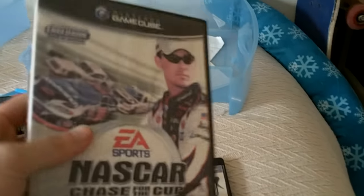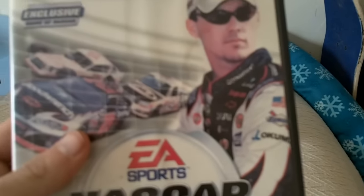This one was pretty good. I got this in a Blockbuster after looking for it for a long time. Has the NASCAR Cup Series and Nationwide, or Busch Series, the Modified Series, and then the Truck Series. And then you got Production Cars, too. It's pretty cool. That's a pretty fun game. I like signing autographs. That's like the best part.